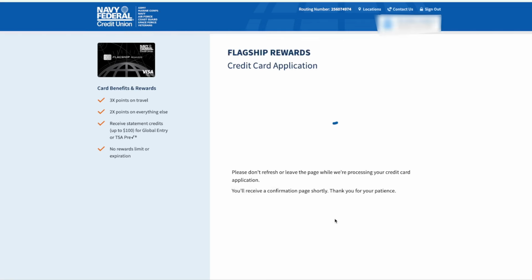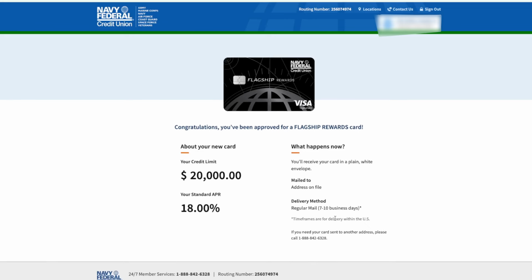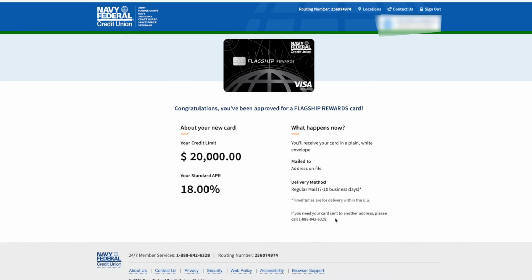And if you're instantly approved for the credit card that you applied for, just like I was, then you'll be taken to a window that looks like this. Now on this window or webpage, you'll see your starting credit card limit, your APR, and where your credit card will be sent to and how long it will take to get there.